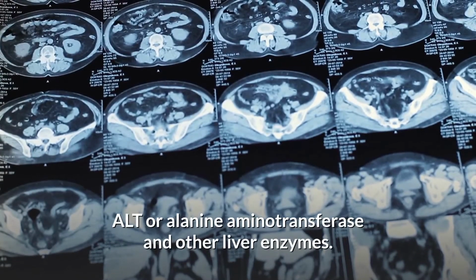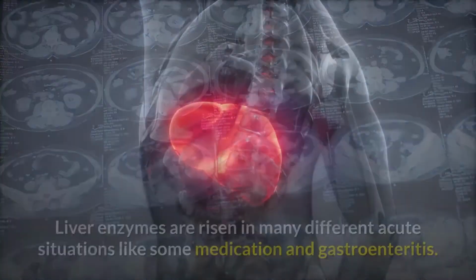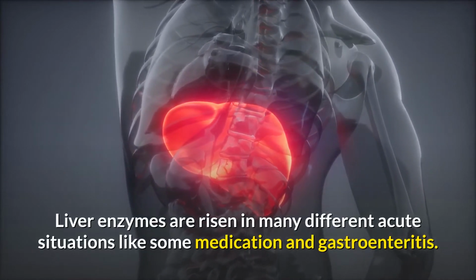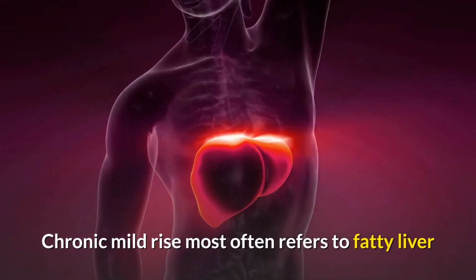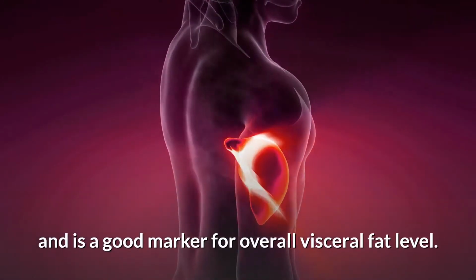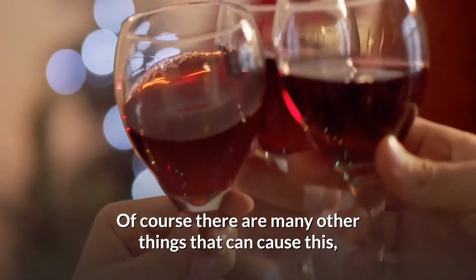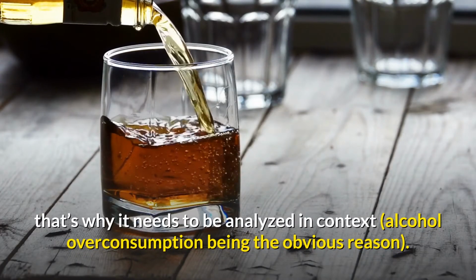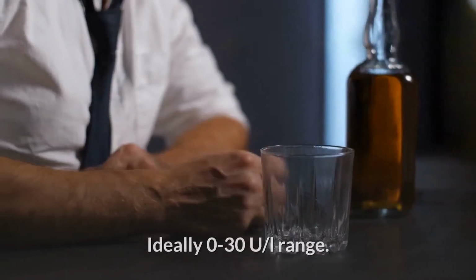ALT or alanine aminotransferase and other liver enzymes. Liver enzymes are raised in many different acute situations like some medication and gastroenteritis. Chronic mild rise most often refers to fatty liver and is a good marker for overall visceral fat level. Of course there are many other things that can cause this, that's why it needs to be analyzed in context, alcohol overconsumption being the obvious reason. Ideally 0 to 30 U/L range.